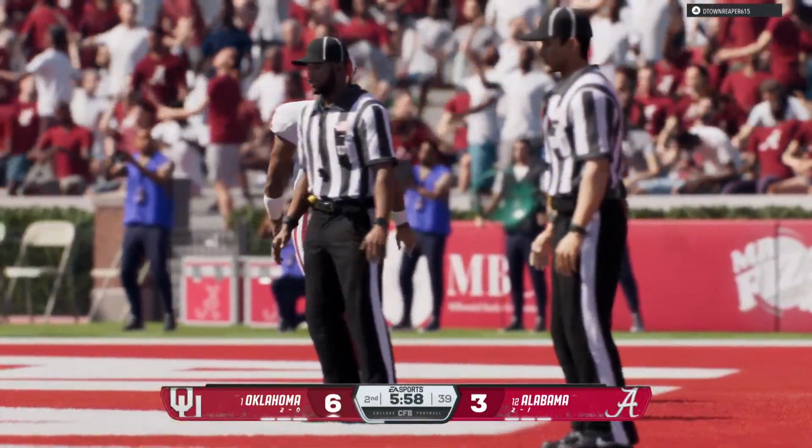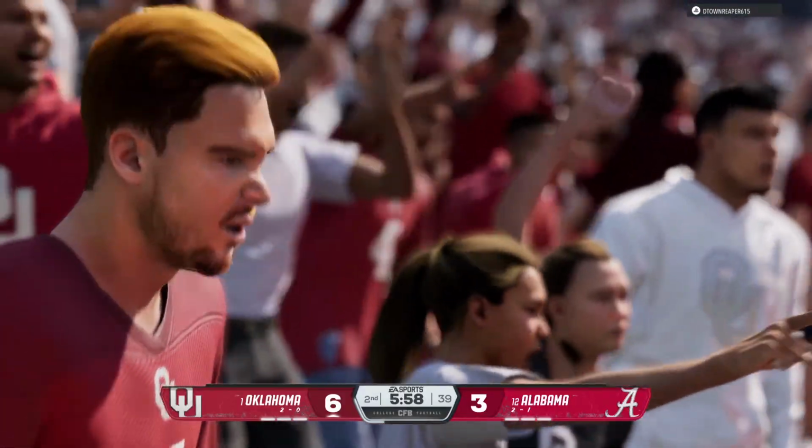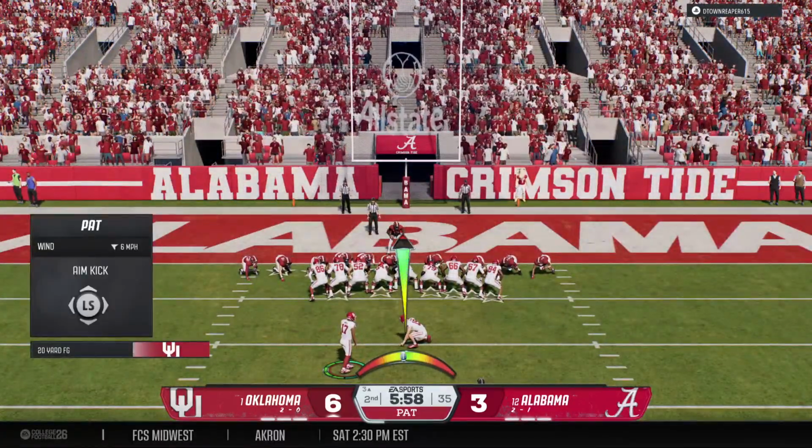It's a great touchdown, but he shows you his versatility. We know he can throw it, but here he shows you his speed and how he can make the defense pay for that as well. So they'll try to add to the lead now with the PAT.